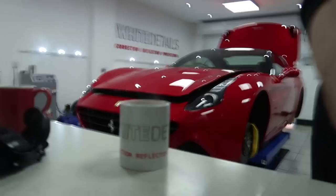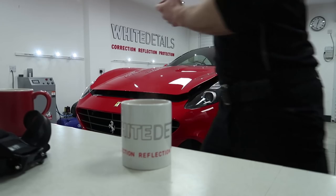The worst bit about this, Terry, is that these defects don't show on camera. So it's going to be a difficult story to tell. It's always the case with red as well. Red always looks orange or pink on cameras. Oh, you can't see it. Just saying to Terry what a difficult colour to photograph.